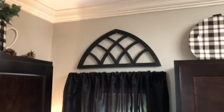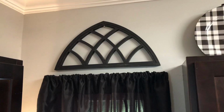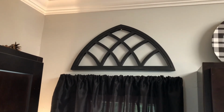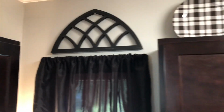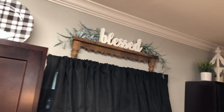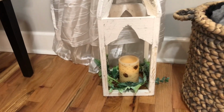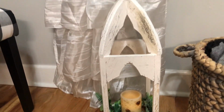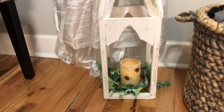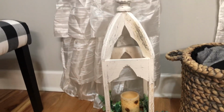I got that arch above this window from the Dollar General, and it was a tan light wood color, and I painted it black. So that's some things I've done in the kitchen since my last tour. This is that other beautiful lantern I got at that antique store. I think this one was $29, but I absolutely love this. I think it's so gorgeous and well worth that price.